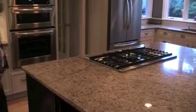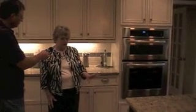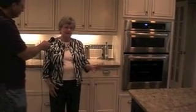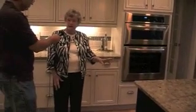Absolutely, and I see you've got two different colors. The island is a different color with the cabinetry than the rest of the cabinetry in the house. That's correct. The island is actually a really, really dark chocolate cherry. So same cabinet line and everything, but this is actually a cherry cabinet stained to almost be a black color, and works a little dressier than just the black painted.